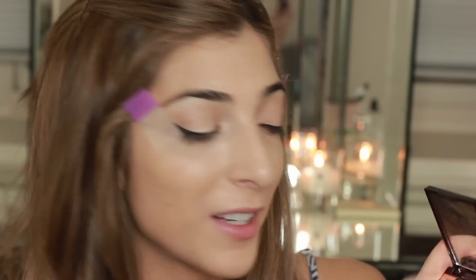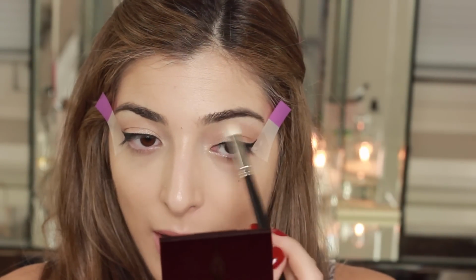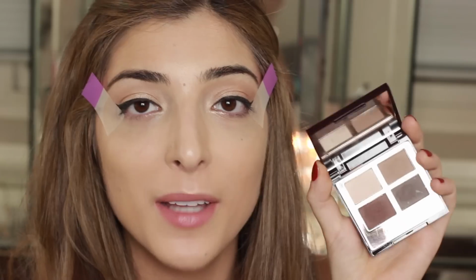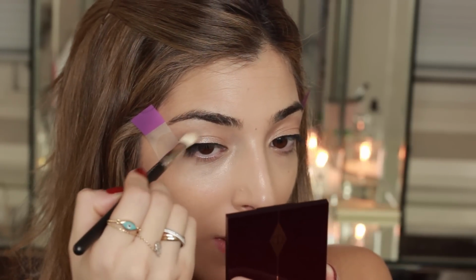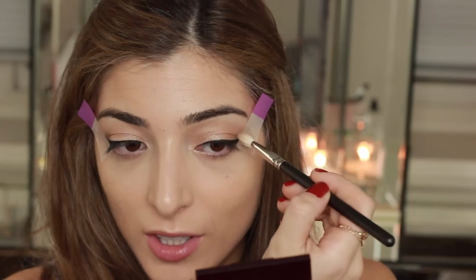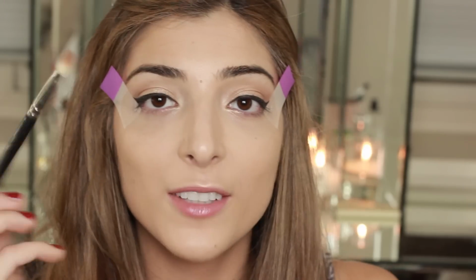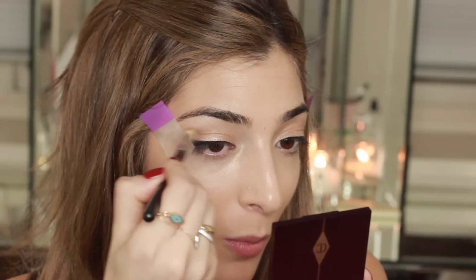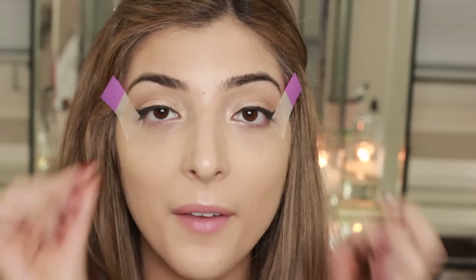Then I take another MAC 217 in the cream shade and just sweep that under my brow, just to highlight. Sometimes I like to take a tiny hint of grey, like the tiniest dot on my brush, and then I just sweep that in the crease as well, just a tiny, tiny touch. And then I just make sure everything's nice and blended with the original 217 and whatever's left on it. Now I can remove these and hopefully I have some semi-even winged liner.